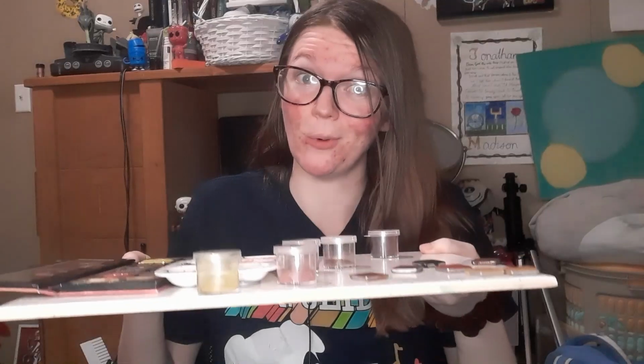My first complete watercolor palette made entirely from expired and recycled makeup. Hopefully my tinfoil pan holds. I'm a little nervous about it, but I'm really excited to finally start making something with it soon. I'm really excited about it.